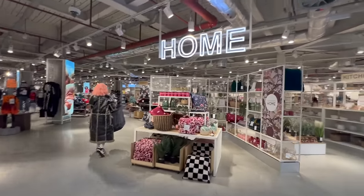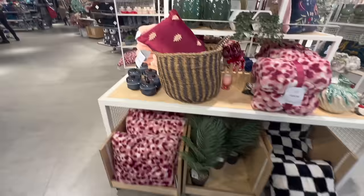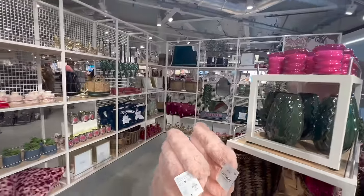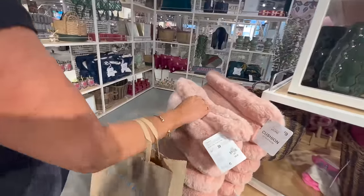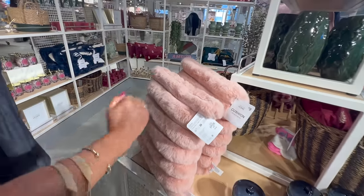Wowee, look at this Primark home, it is massive! All of these colours though are not really my cup of tea. I can see them coming into autumn though. It's a cushion. Oh, yeah. Sorry, I thought it was like them all piled up.